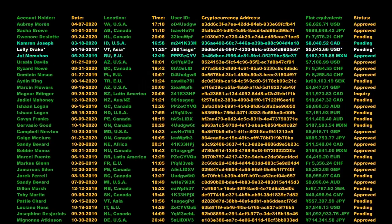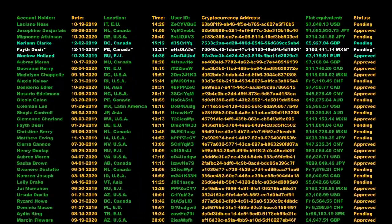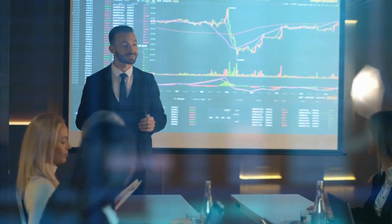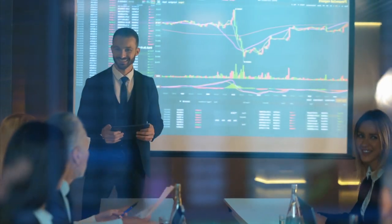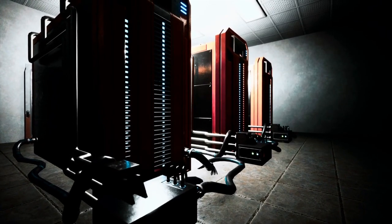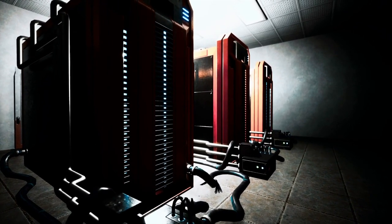Only the sender and recipient of Monero transactions are aware of the transaction values and messages. To ensure that the sender possesses the amount of Monero they're trying to transmit, bulletproof technology is deployed. Monero, unlike Zcash, does not require the setup to be trusted.